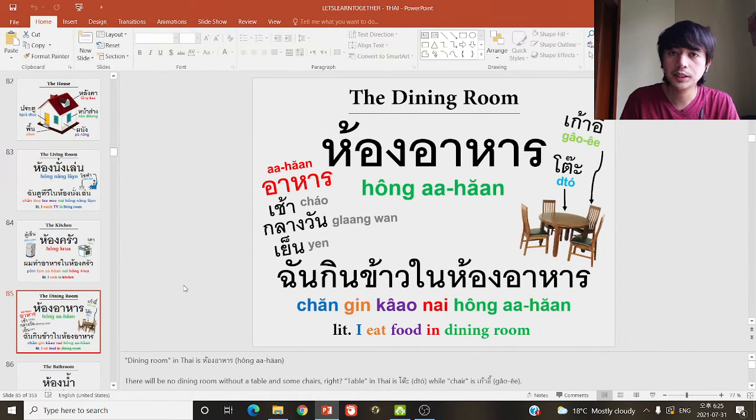So let's move on. Dining room. The dining room is ห้องอาหาร in Thai, and we have a sample sentence here. ฉันกินข้าวในห้องอาหาร. I ate in the dining room. So the usual meals that we have on a day are breakfast, lunch, and dinner. So breakfast in Thai is อาหารเช้า or ข้าวเช้า. Lunch is อาหารกลางวัน or ข้าวเที่ยง. The word for dinner in Thai is อาหารเย็น or ข้าวเย็น.